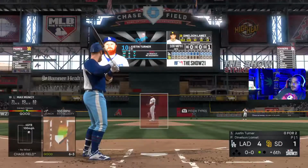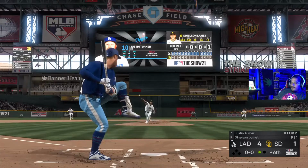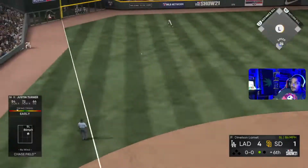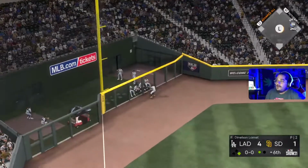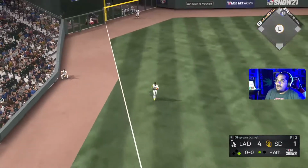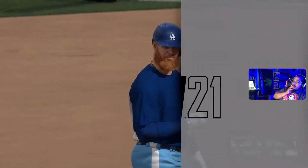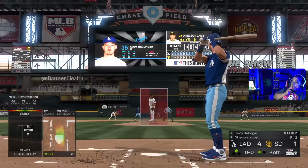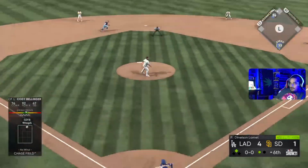Digging in will be Justin Turner. 1 run in and 1 gone so far this inning. Shot down the line. It's a fair ball. He takes the turn and heads for second. And he'll reach second now with 1 away. That had to be in the scouting report right there. You don't see too many 0-0 breaking ball ambushes in the game anymore. He had to know that pitch was coming.